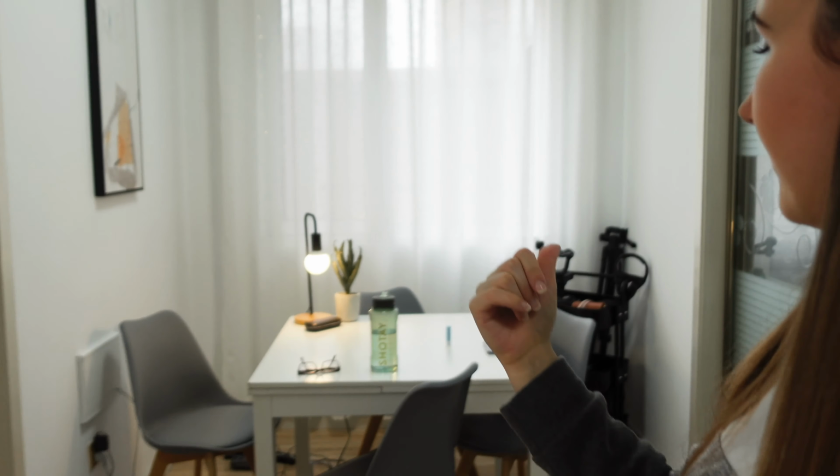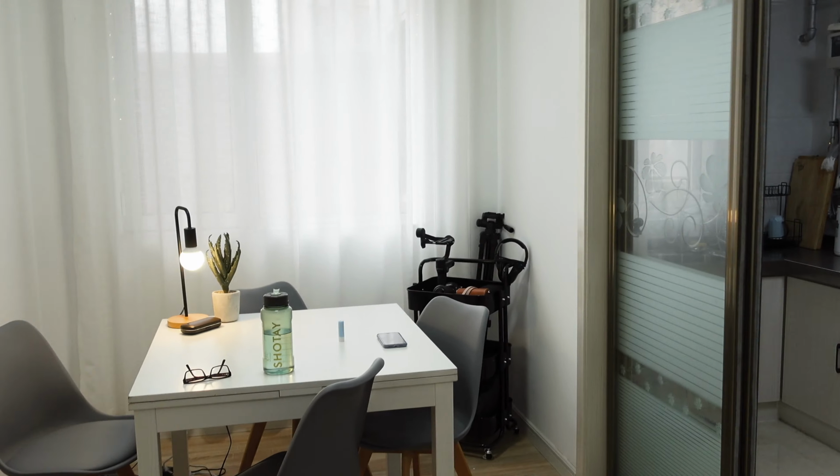When you walk into our front door, you walk right into our living area. And then this is our living area. And then to the right of the front door, we have this dining area where we have a nice table set out. We enjoy having lunches here, but lately we've been using it more as a workspace.